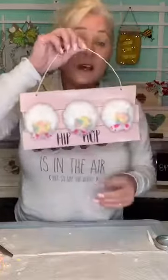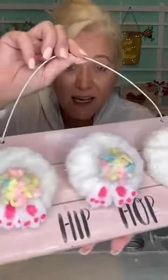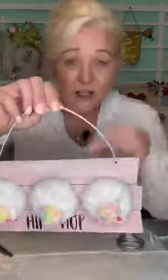Anything for the board. And then the mason jars for the little butts. Little pom-poms. See it? It's so cute. And then the feet. Like I said, you just do the feet. They look like a little tulip. Put the little pad on there and the little toes. And you're good to go.